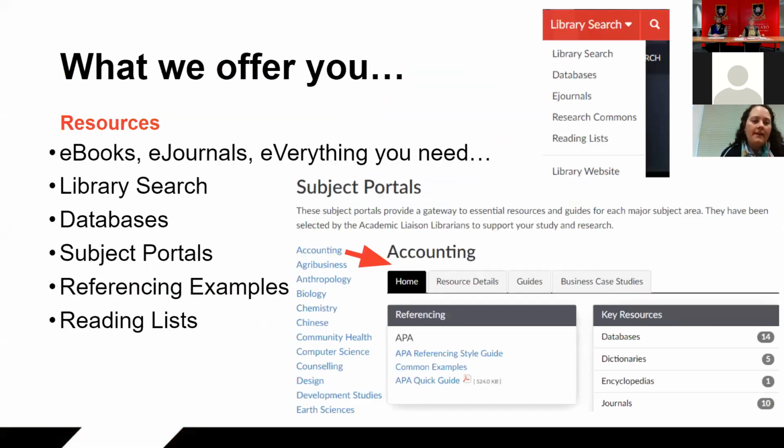Okay, so those were the services. The resources that the library has comes directly from your fees for university. The university gives the library a lot of money, which it gets from you. And with that money, we buy access to a lot of databases, very expensive databases. During your studies, as you're looking for information, you'll sometimes be asked to pay for access. And at the library, we say, no, don't pay, never pay for information. Come and see us, and we'll get you that information for free if we don't already have it. So we've got ebooks, e-journals, everything you need.